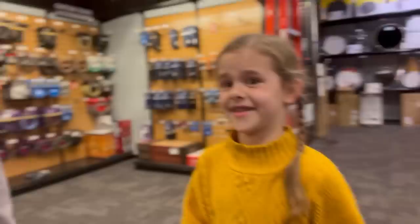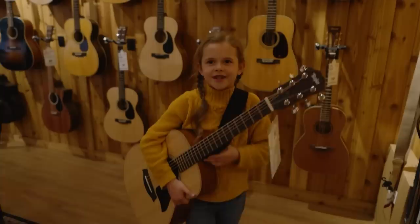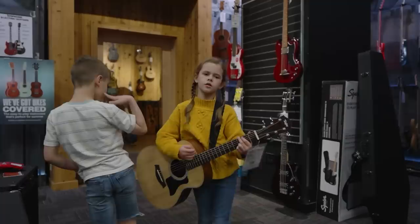Yeah, that'll be fine. Oh yeah. Yeah, her arm's at a good angle. Which one did you choose, Claire? I picked this one. The first one I played, because it's just so pretty. That's Claire's guitar.